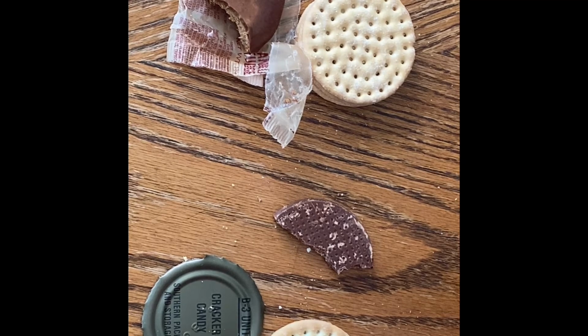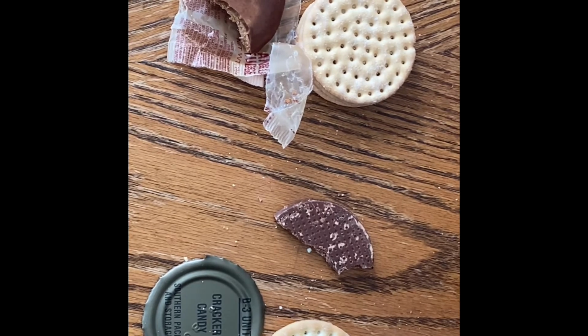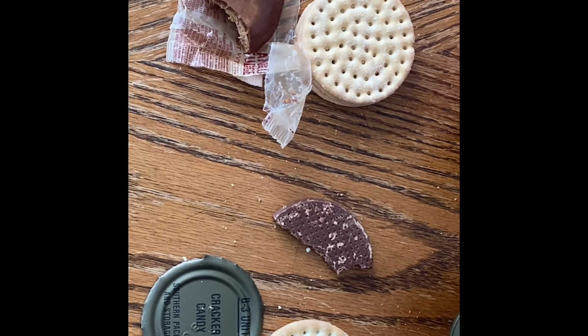I mean, even gummy bears hold up pretty well, but I had them shipped to me before when I was in Iraq and Kuwait, Saudi, and it would just be one big melted glob. So all in all, not too bad.